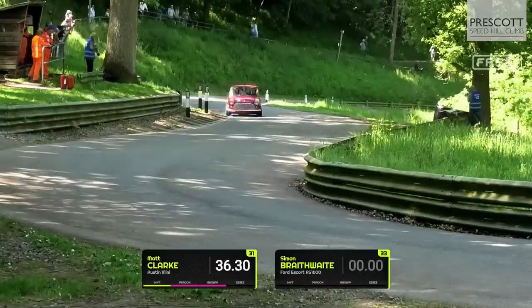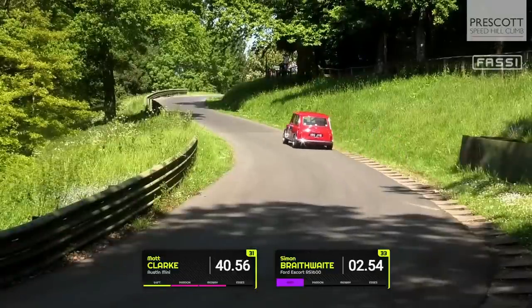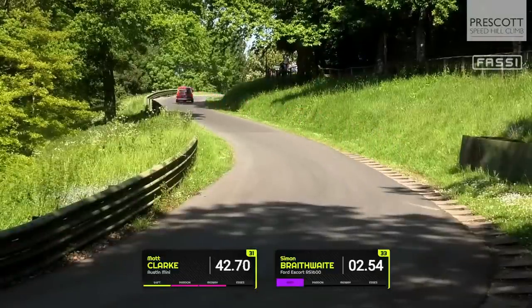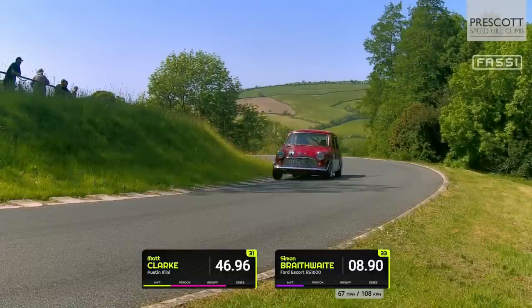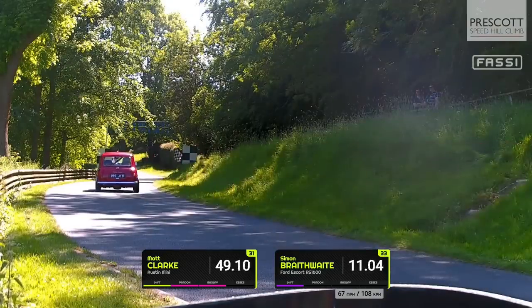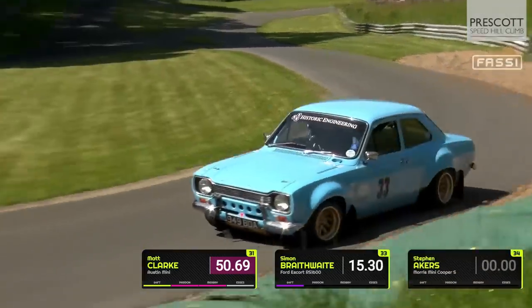Into the S's now, and the nimble little Mini making light of things, just a little bit wide on the exit of the last part of the S's, but nothing to worry about at all. And a long sweeping right hander to finish things off and do a time of 50.69, a good time.